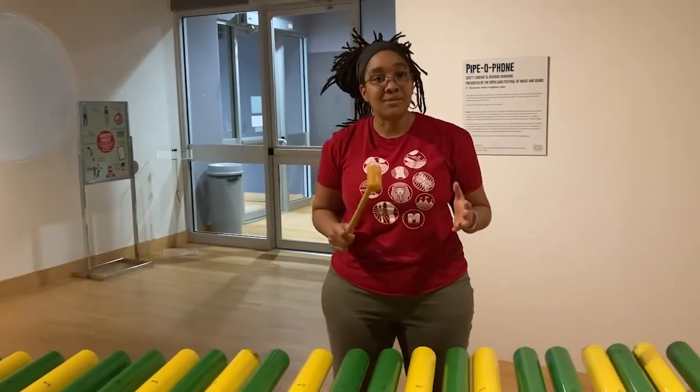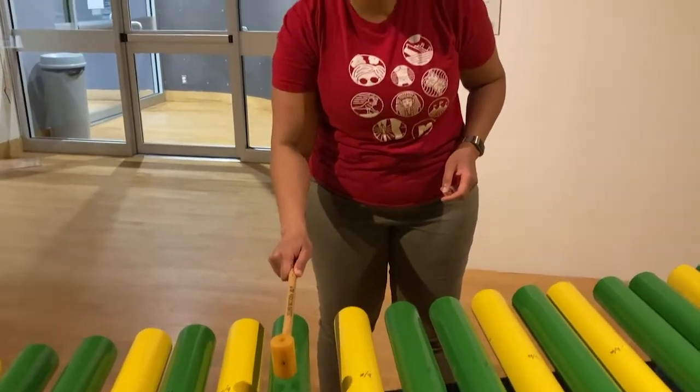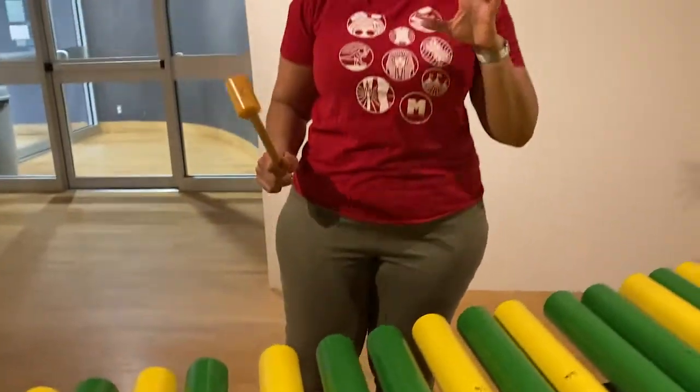The other cool thing about sound is the volume of sound. So that also has to do with the wave. And so if I tap on one of these pipes really quietly, you may barely be able to hear it. I'll do it again really quietly. So it's a very quiet sound.